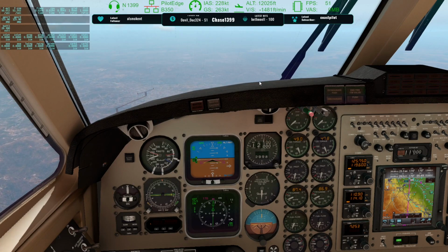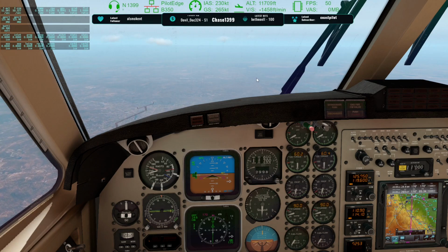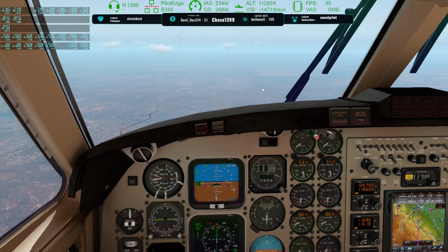Alright, we're still with Charlie. So we'll get our handoff here to approach. You can see the bottom edge of the Charlie airspace.